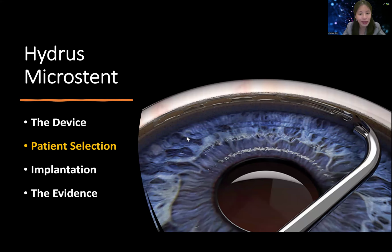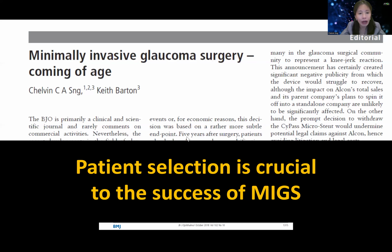It is important to select appropriate patients for Hydrus surgery. In our BJO editorial on the coming of age of MIGS, we highlighted that patient selection is crucial for the success of MIGS, and the Hydrus is no different.